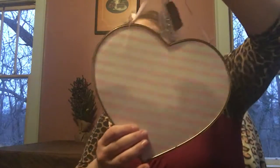Let's see. I got this little planner, or not planner, wow. Well, I did get a planner, but this isn't the planner. This is like a little heart memory board. And it comes with these cute little X's and O's for pins. Super cute. Gonna put that in my girl's room.